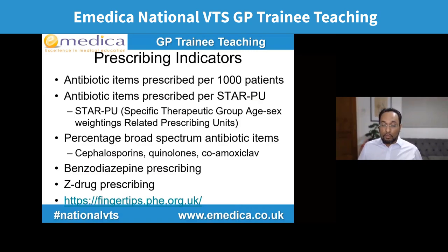If you look at, for example, a practice that's got a much higher proportion of females than males, women are much more likely to get UTIs, which is a common thing that we do prescribe antibiotics appropriately for. And it might be entirely appropriate to be prescribing in that particular practice with lots of women. So what the star PU does is it adjusts for age and sex, and it weights for that and for specific therapeutic groups within that. So it's a nice way to take account of demographics.